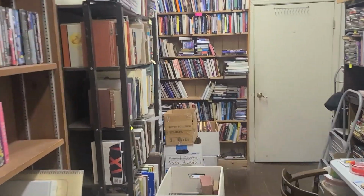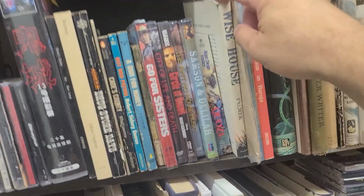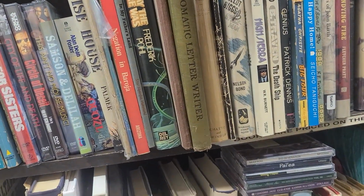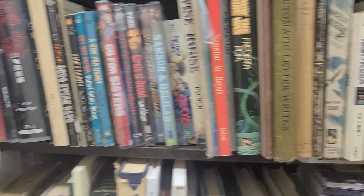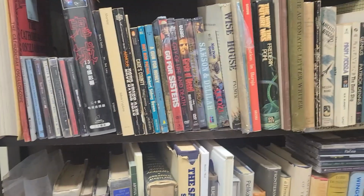Like, as you know, I have just the books and items that are here. Oh, look, Wise House, there it is. The automatic letter writer, etc. Stuart Wood. So I just find it, find the CD, find the DVD, pull it off, ship it out. There's a lot fewer items to go through. It's a lot easier to find something.